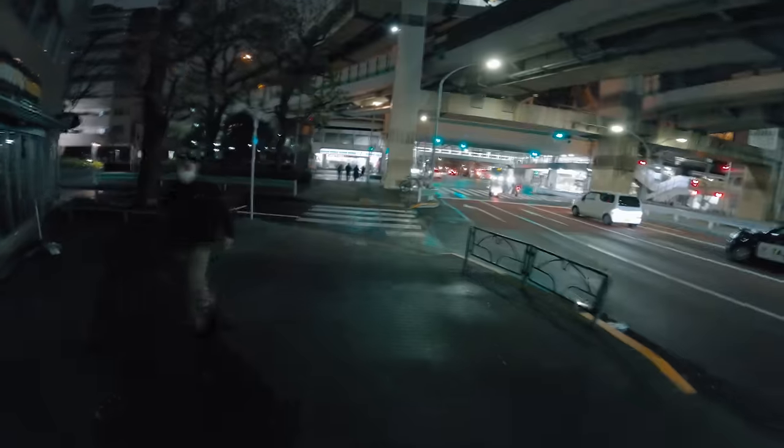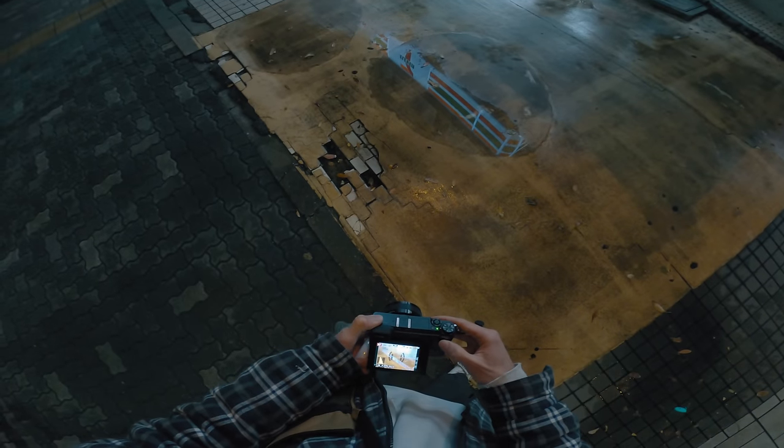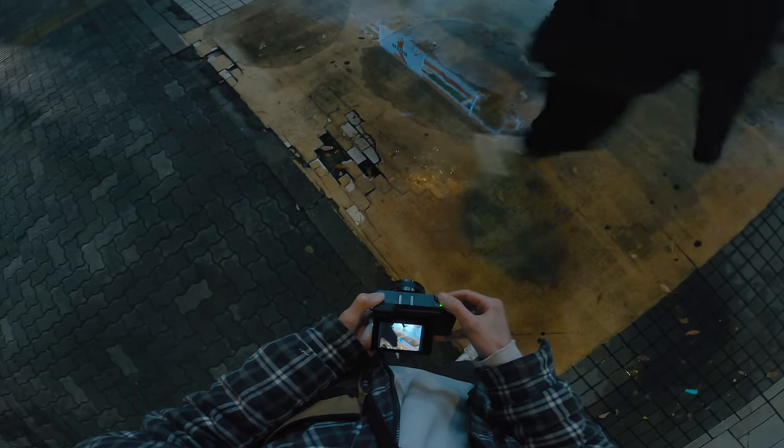Then, after I had left the bridge, I was walking on this main road where I was approaching a 7-Eleven. On the ground in front of it, I found a puddle that was big enough to clearly reflect the colourful lights of the 7-Eleven, and so I waited for two people who were coming my way to potentially become part of the composition. Here is the result, and I like it.